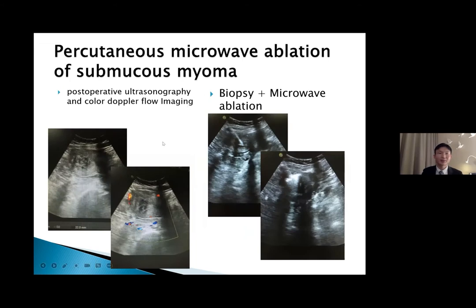Sometimes we'll encounter a submucous myoma. At this time, maybe the myoma is small, but the bleeding symptoms are very serious, so the patient needs to be treated. Because the myoma is very close to the endometrium, the ablation may sometimes injure the endometrium, especially in patients with infertility requirements. At this time, how do we deal with the myoma?